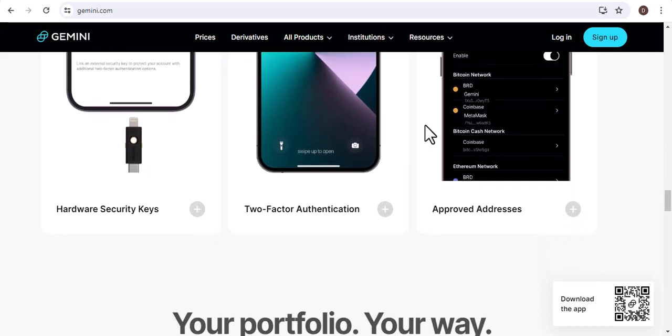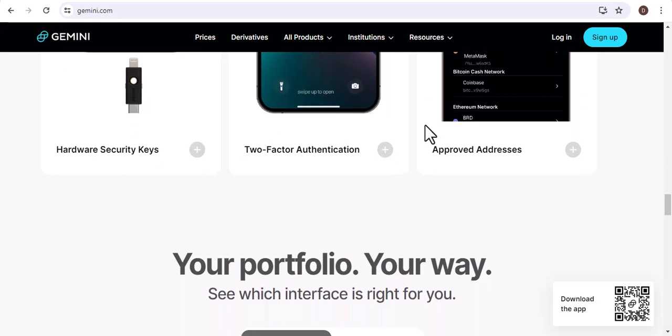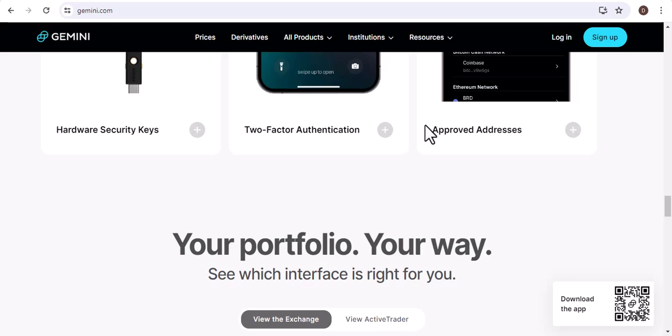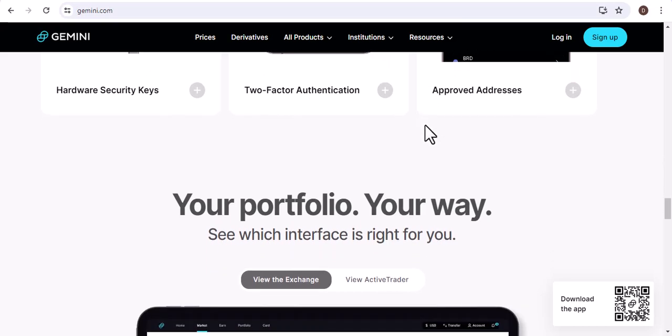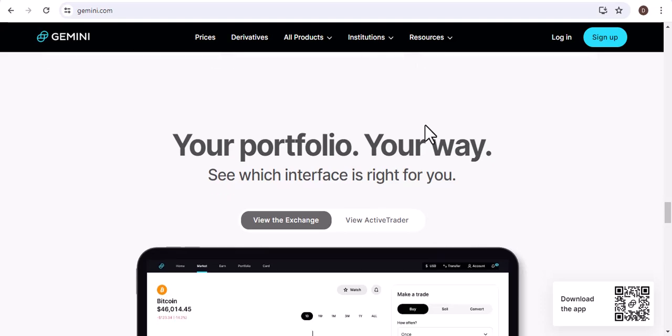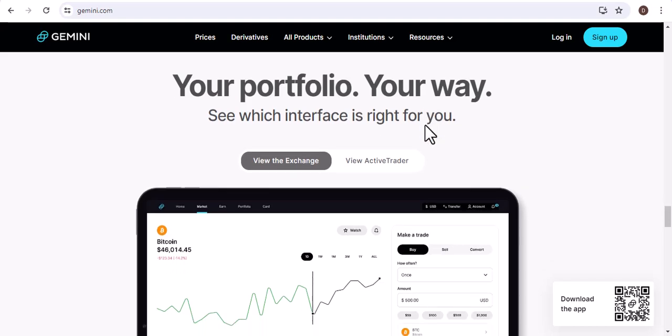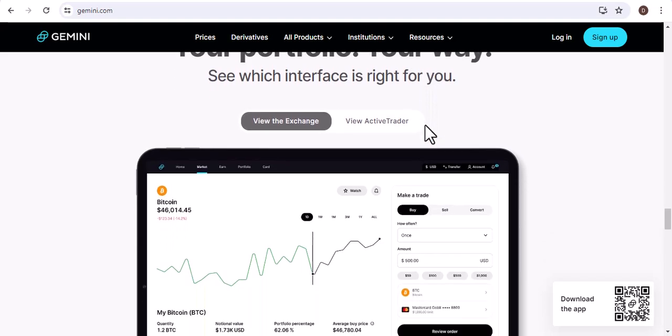Conclusion. Gemini coin is a stablecoin that offers investors a way to participate in the cryptocurrency market without the risk of significant price fluctuations. While the coin's value is pegged to the US dollar, there are a few factors that can influence its price. It's important to stay informed about these factors and to do your own research before making any investment decisions.